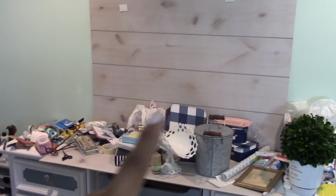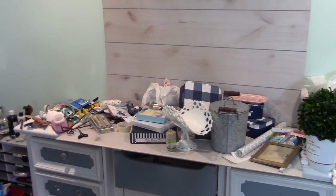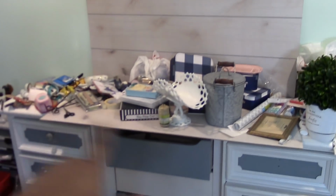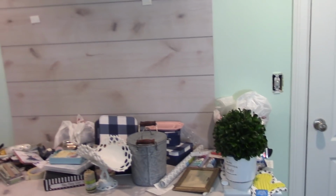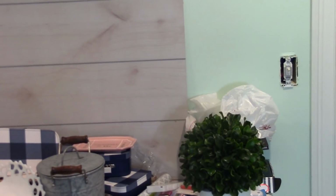And here's where I used to film when I had room to actually walk in here, but what I would do is put up this fake board right here, and I had a little board down there, and I would film my Dollar Tree hauls right there, and so that's what that looked like. As you can see, the switch plate is off because I never finished this room.